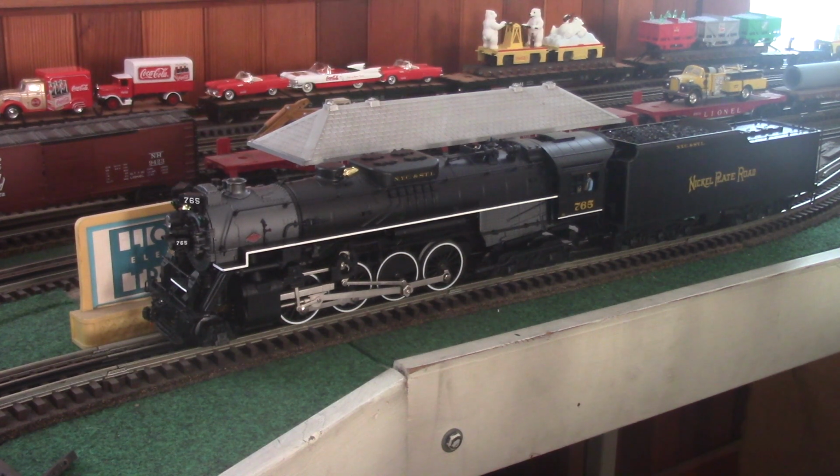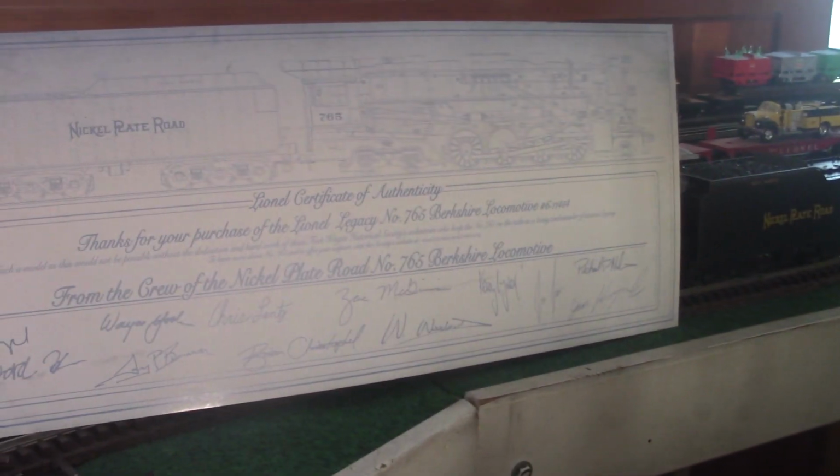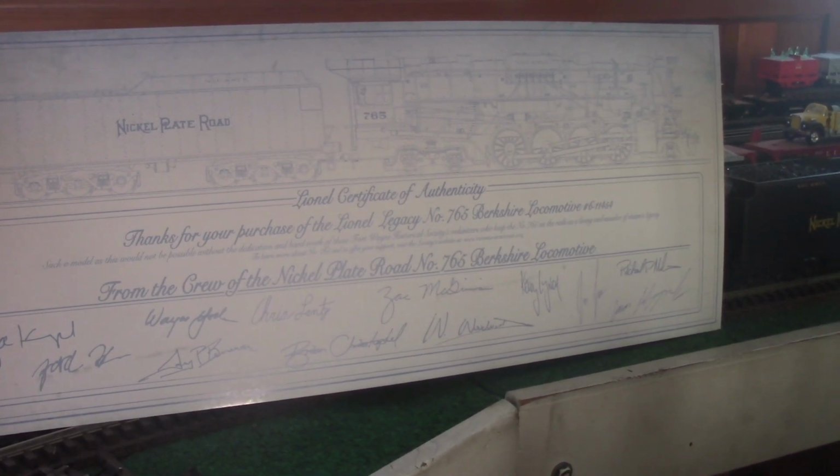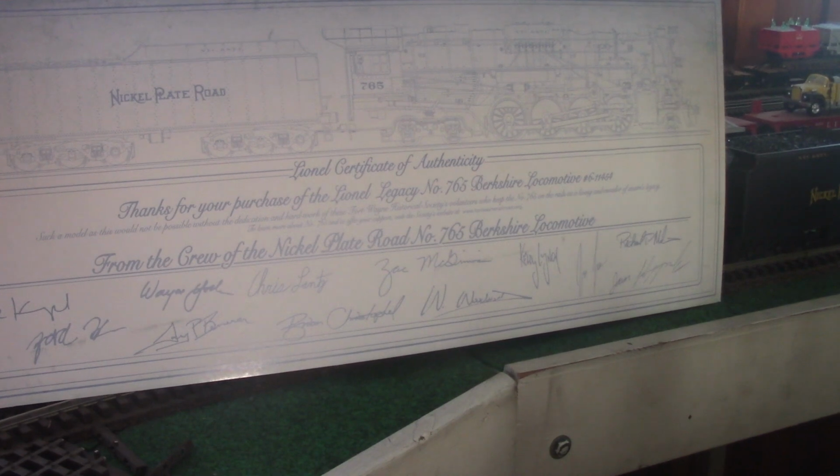After I received this locomotive, I opened it up, and as you can see, as I'll pull it up right now, it may not be legible, but I'll move it real quick. There we go. That is a Lionel Certificate of Authenticity. As you can see, it has lots of details, including some of the signatures of volunteers from the Fort Wayne Railroad Historical Society, and a photo of 765 in N scale.